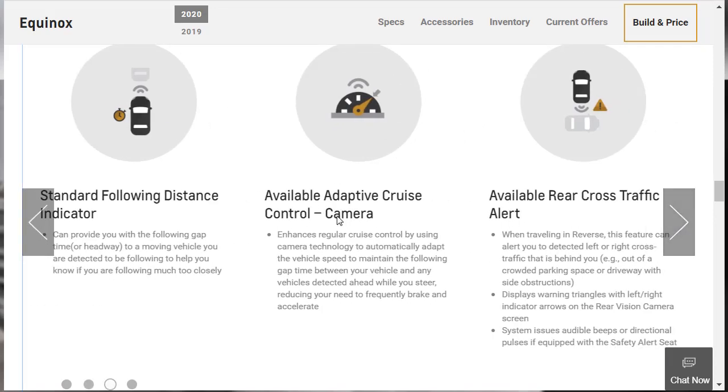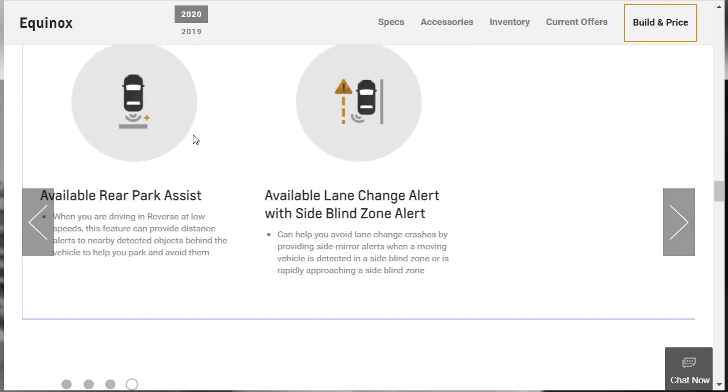And then what? Available adaptive cruise control, available rear cross traffic alert. You really want that rear cross traffic alert. This is like when you're at the grocery store. Honestly, I was just backing out of the grocery store the other day, and there was a huge vehicle next to me, and as I'm backing out, this huge Brinks truck comes flying by. He kind of already saw me, so he was kind of going wide, but I didn't see him, and it would have been nice to have this rear cross traffic alert. And it'd be nice if it was standard. But I get it. They gotta save something. They gotta get you somewhere. The reality is that they have a lot of standard features, and it's a lot more than, say, European competitors are giving you. There's available rear park assist, and then there's available lane change alert with side blind zone alert.